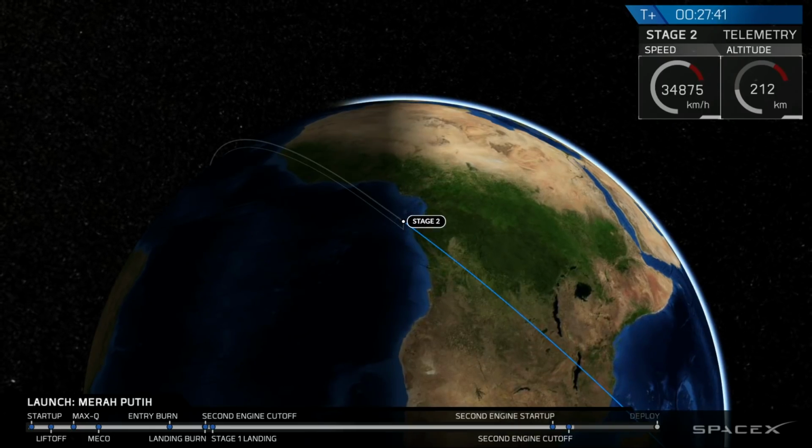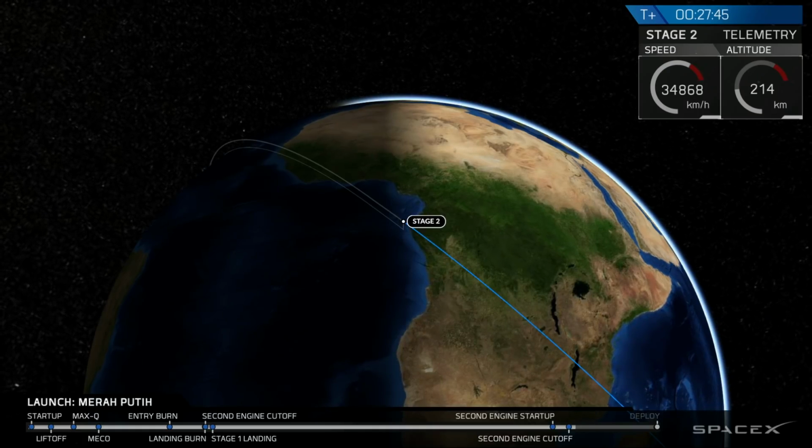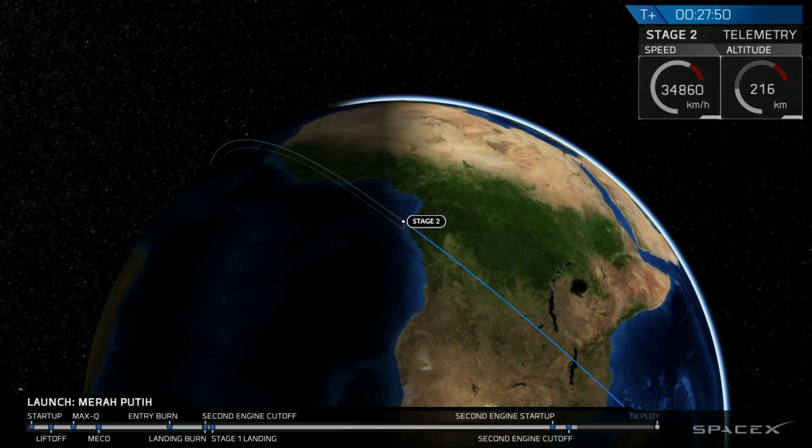Now payload deploy will be coming up in just a few minutes here. What we're gonna do is we're gonna take a pause and then come back to see the live deployment of the Merah Putih satellite.